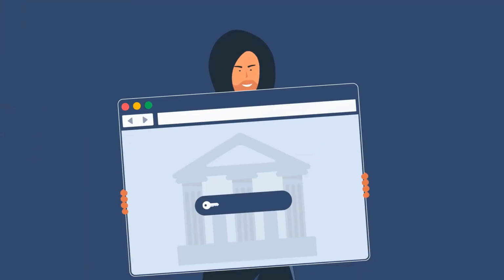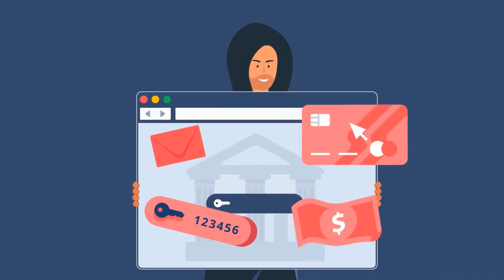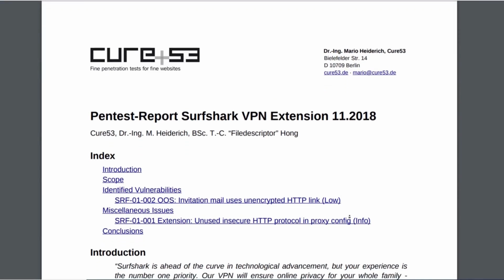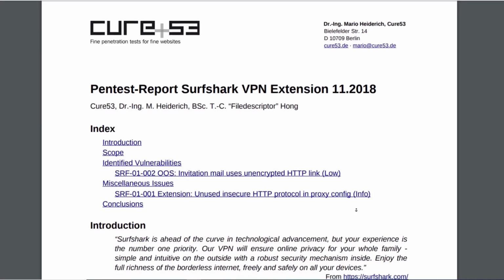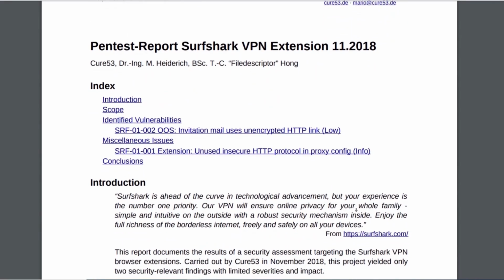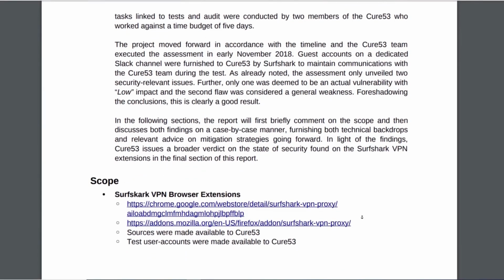And probably one of the most impressive things regarding security and privacy is that Surfshark actually hired a well-known cyber firm called Cure53 to help them test and audit their web extension just to make sure it's secure. Basically, they wanted to prove that you can trust any of their security and privacy claims. So it's pretty cool that Surfshark actually voluntarily did this.